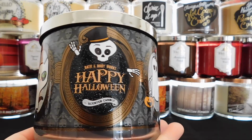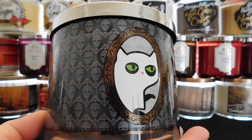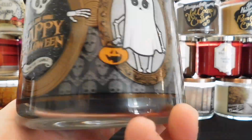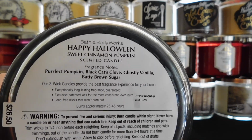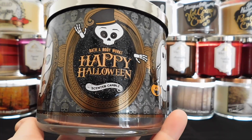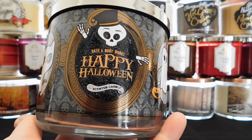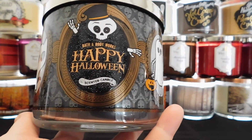And then the third candle in the Halloween collection is just Happy Halloween, and it is black wax with, again, these really cute characters. This is Sweet Cinnamon Pumpkin, and it's Perfect Pumpkin, Black Cat's Clove, Ghostly Vanilla, and Batty Brown Sugar. I actually like Sweet Cinnamon Pumpkin. I like to burn one of them a year closer to actually Halloween. So I think this is actually perfect that they have it in this packaging.